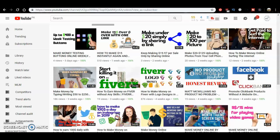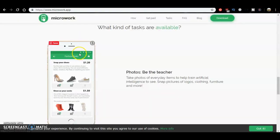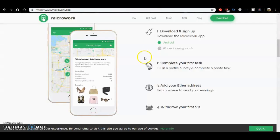Now about this video, I said I'm going to introduce you to an app which will let you upload photographs of your stuff that you already own and get paid. Simple as that. What app am I talking about? It's called MicroWork. It's available on Play Store as well as the Apple Store.